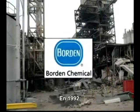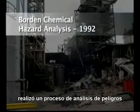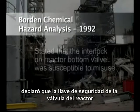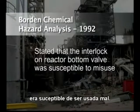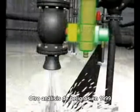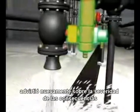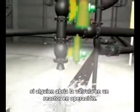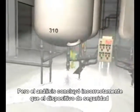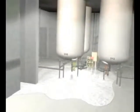In 1992, Borden Chemical, the previous owner of the Illiopolis plant, conducted a process hazard analysis which stated that the interlock on the reactor bottom valve was susceptible to misuse. Additional safeguards were recommended, but never adopted. Another hazard analysis in 1999 again identified severe consequences if someone opened the bottom valve on an operating reactor. But the analysis incorrectly concluded that the existing safety interlock was sufficient to prevent a serious incident.